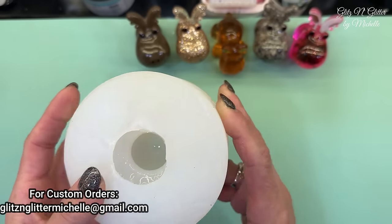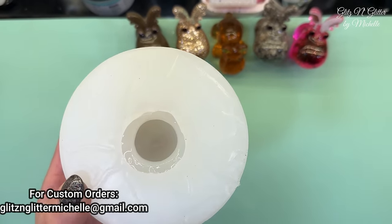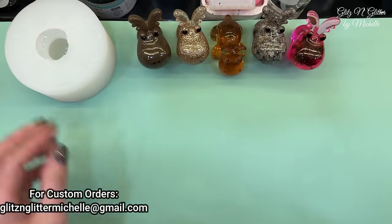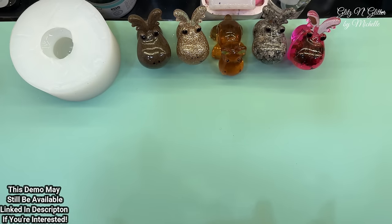This is a new mold that I made, and I have not poured it with resin yet. This is going to be a surprise, so I'm not going to tell you what it is until I demold it. I don't even know how much it holds, so I'll probably be making extras too.